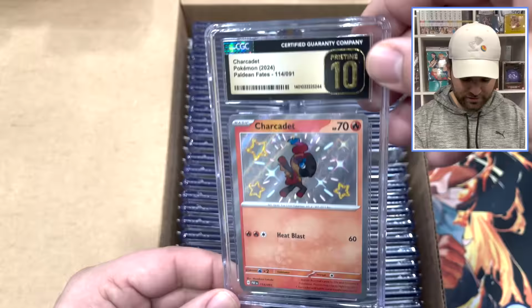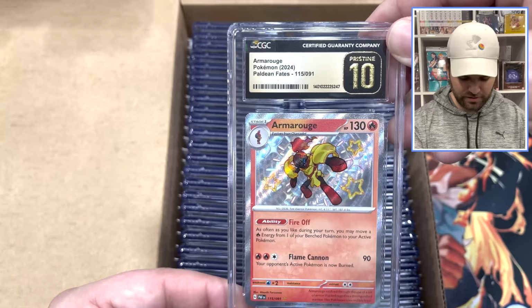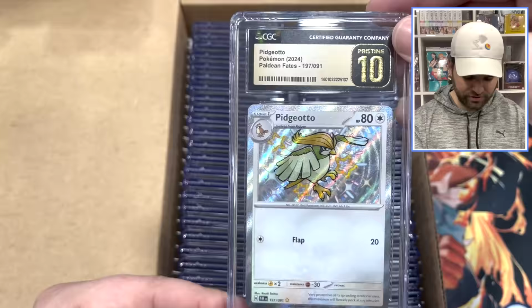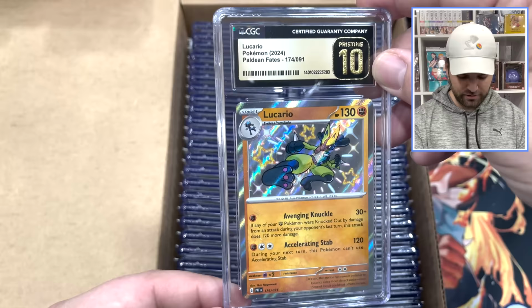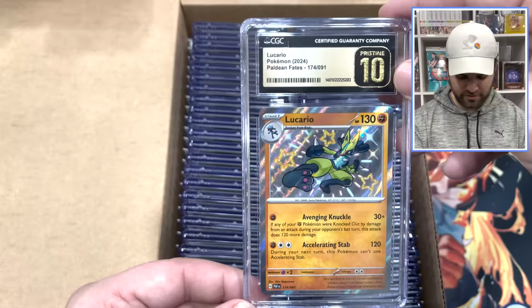Oh, I feel like the boys at the shop are just having fun now. Another Armor Rogue. Oh my goodness. Pidgeotto, stop. You're doing too much. You're doing too much. Oh my goodness, Lucario. God, we gotta open 1,000 packs more often. All right, guys, here we go.